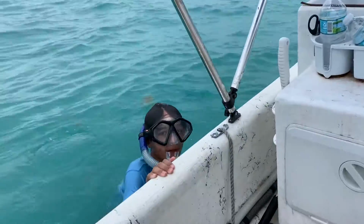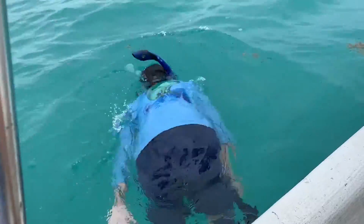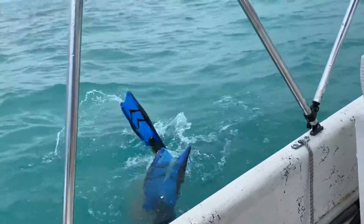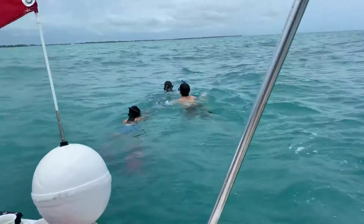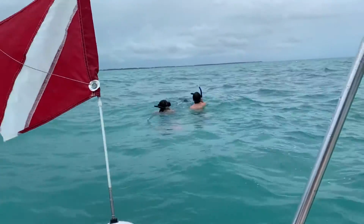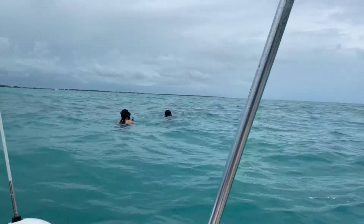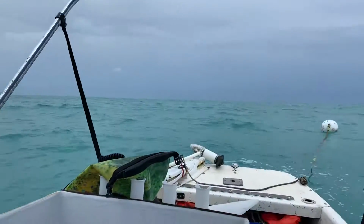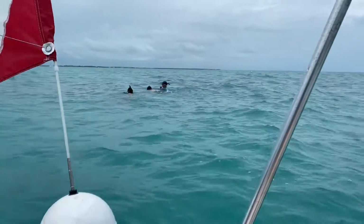School of Yellowtail. Make sure you get some good GoPro footage. It's practice anyway. And he's going to splash me again. All right, there they go, guys. They're heading over to the rock pile. It's hard. We got about a 15 mile an hour east wind. Yeah, you are on coral.